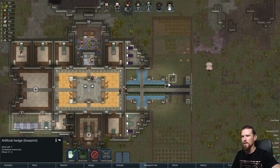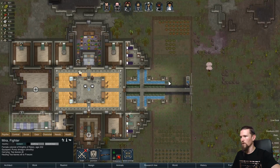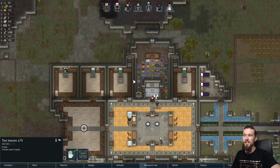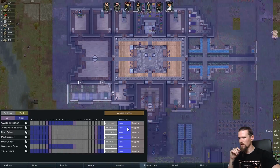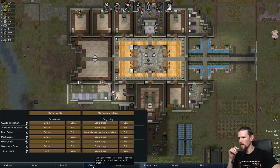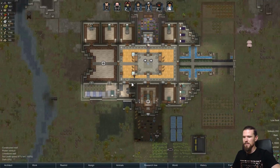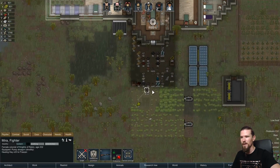Okie dokie. Mirror, what are you doing? Hauling? Thank you. Appreciate that. Good work, you. Okay, we got quite a bit of tea in there. So that tea is going to get converted into tea that we can drink, and I think I've changed our restrictions, so we should be able to drink as much tea as we want. Because, you know, if you've got good tea there, you should be drinking it. We don't want that to be going to waste.